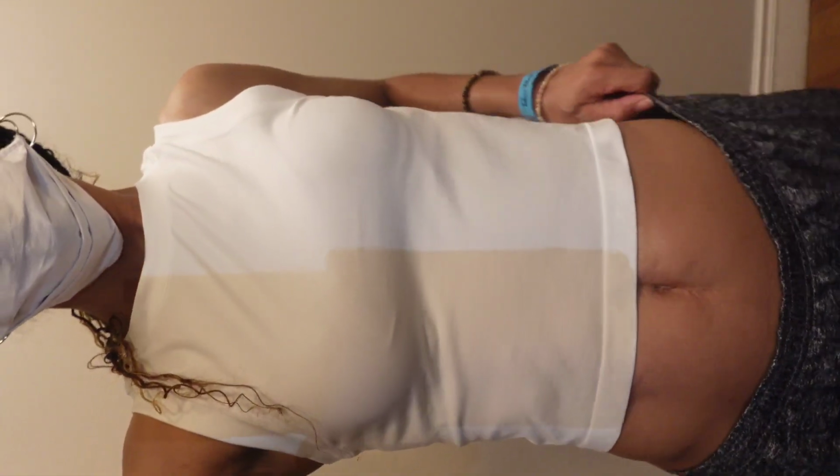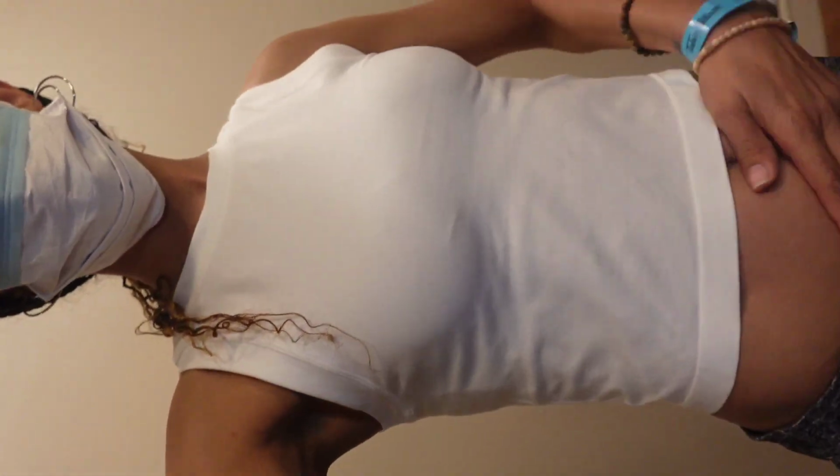Let me see. Sorry, I'm turning. There we go. Don't laugh at my little belly, y'all. Why didn't I turn it like this on the other stuff? Tripping. But yeah, that's the shirt.